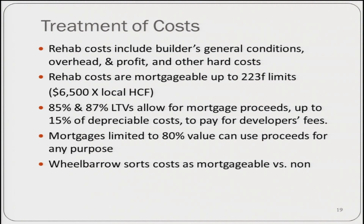Beyond that, rehab costs are mortgageable, but only to the extent that they fall within the normal $6,500 limit for 223(f) repairs, adjusted by the appropriate high cost factor. In addition, developer fees of up to 15% of depreciable cost may be permitted when you have an 85 to 87% loan-to-value limited loan. If the operative limit on the loan amount is 80% loan-to-value, then the proceeds can be used for any purpose. And the distinction between mortgageable cost, non-mortgageable cost, soft cost, and so forth will be laid out on the wheelbarrow.